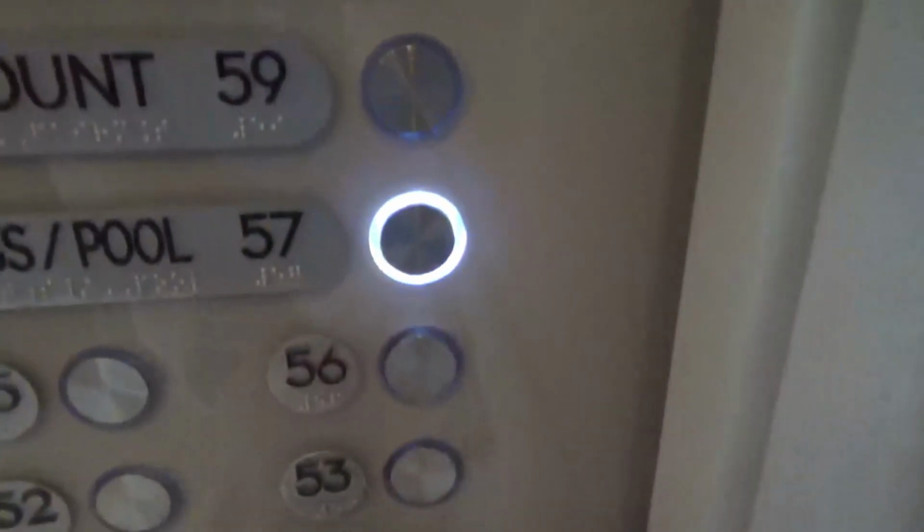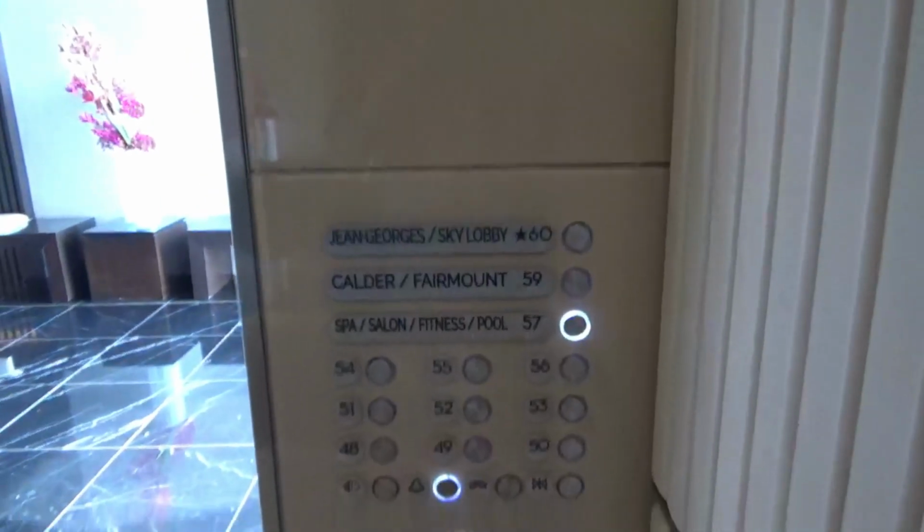Guess we're taking the ride down to 57, get a cab view going down. Door close does not work. These have very nice cabs. I really love the cabs in these elevators. Got a big mirror in the back.